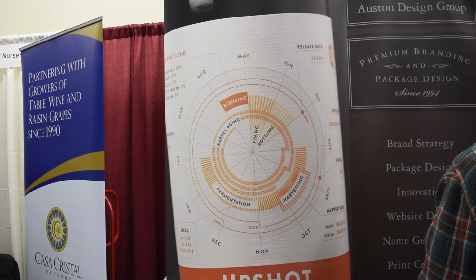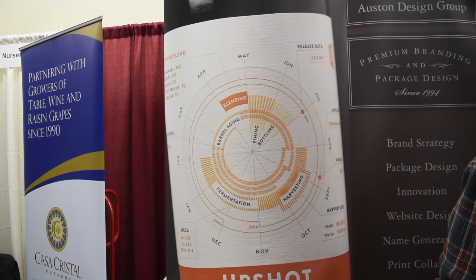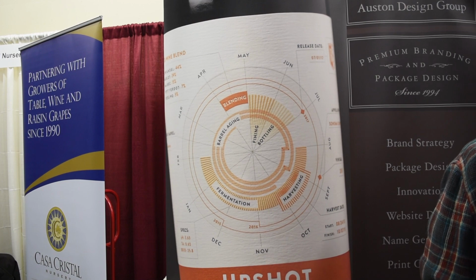Well, in this case, this wine was an innovation for Rodney Strong, and we wanted to represent the entire life cycle of the grape from vine to bottle. And so we developed this very high-tech infographic that shows you the life cycle of the grape on its journey through being harvested into the winery, crushed, fermented, and all the way through bottling. And it's all represented there. And it takes a little work to follow the path, but that makes it interactive. And that's something that a good wine label should do, is draw people in and make them inquisitive about it.